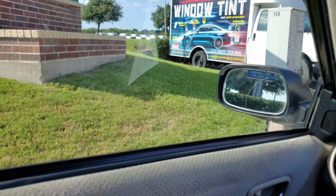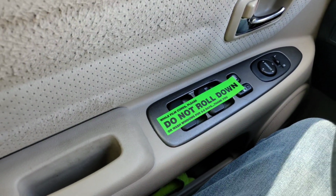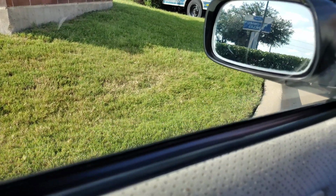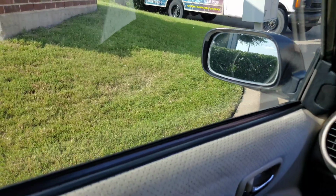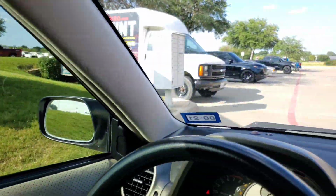All right, real quick, so got our trusty sticker so we don't roll that down accidentally. Got some bubbles that will need to be worked out over time. Don't know if those even really show up on camera, but there's a few little bubbles there. Those will work out in the Texas heat pretty easily.